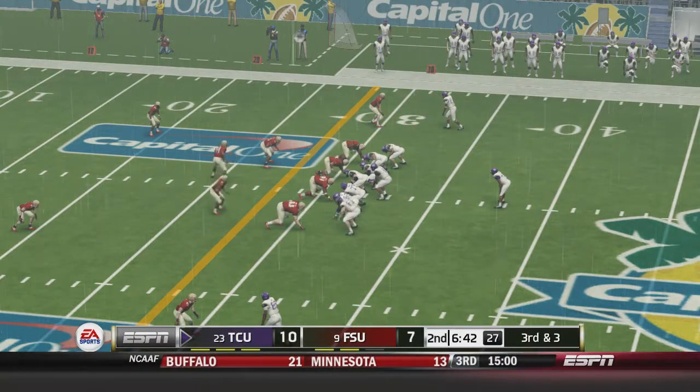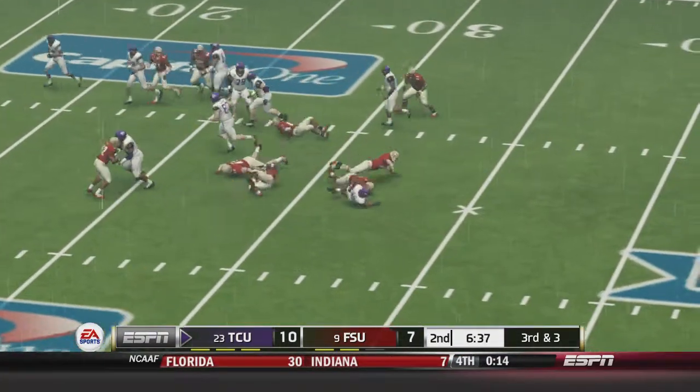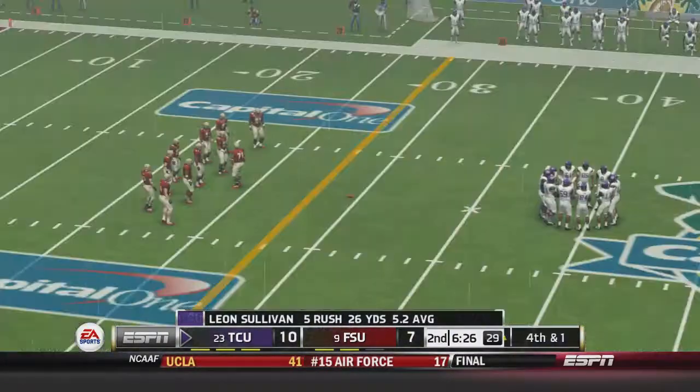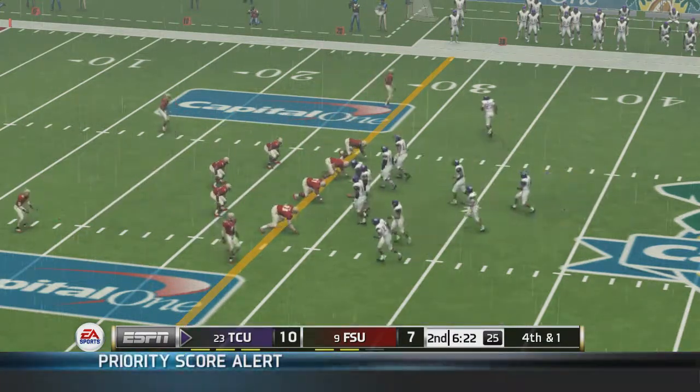Mason under center. 2 tight ends set. It's going to be a handoff to Sullivan, and he's just going to get back. He's just going to cross the 30-yard line, making a 4th and 1 for TCU, who will go for it, much like Florida State went for it.